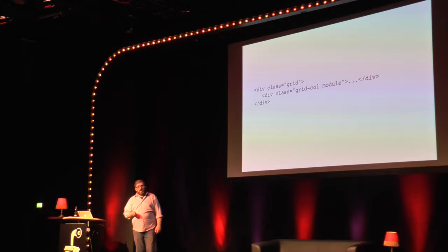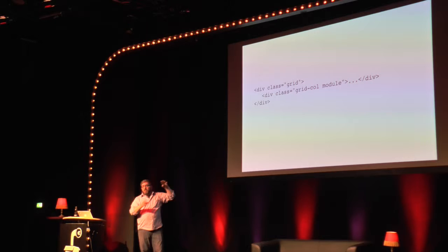So here's an example of something you might see on a project, where we have a grid. And this might be a grid of components. Let's say it's a music site, and you have album art with a description of each album laid out in this grid system. And to save yourself some effort, you're going to apply that module class and the grid column class onto the same thing.